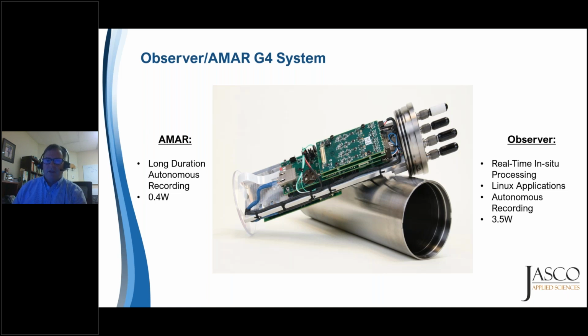And it's not quite black and white. AMAR can do onboard processing, and so can Observer. AMAR can record, and so can Observer. So the solution can vary depending on what you're trying to do. But the rest of this presentation is really going to focus on the real-time piece, which I'm really excited about. So we're going to spend the rest of the presentation talking about the Observer side of this.